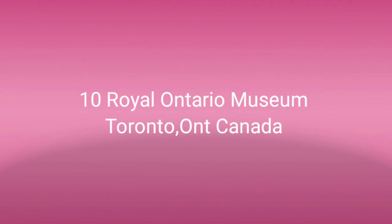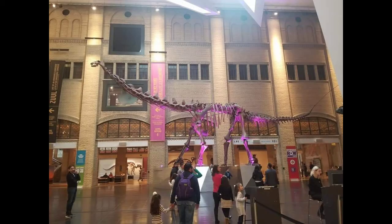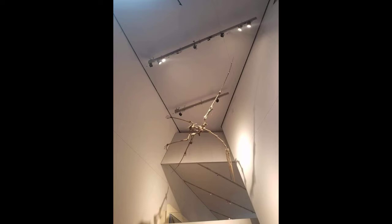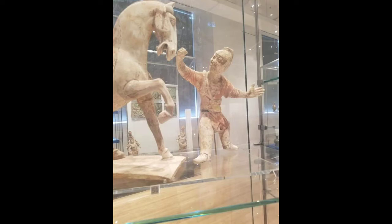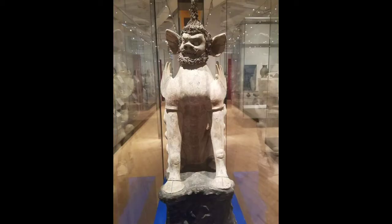Number 10, Royal Ontario Museum, Toronto, Ontario. Royal Ontario Museum, or the ROM, is a museum of art and world culture as well as natural history. Everyone knows it for its dinosaurs. The dinosaurs are the most impressive thing you would say, but this building has over 6 million items, a whole lot more than dinosaurs, over 40 galleries. The museum is very diverse, with collections ranging from Europe to Africa to Asia, with fossils everywhere. The museum itself was built between 1910 and 1914 and had structures added between 31 and 32.